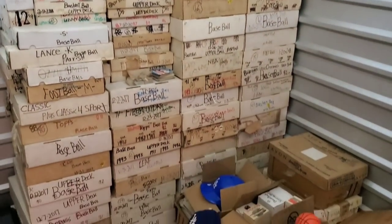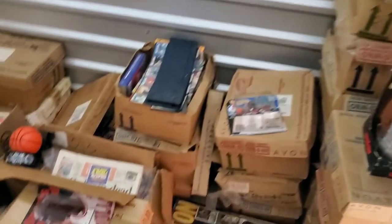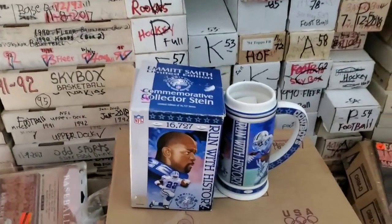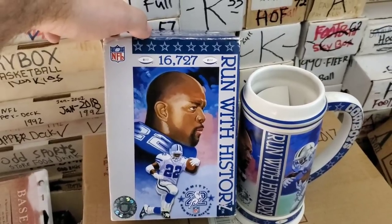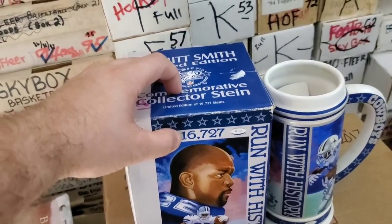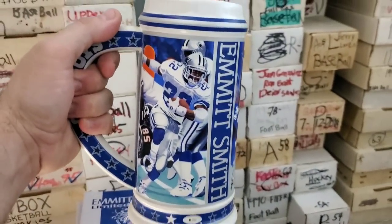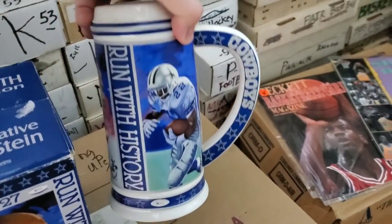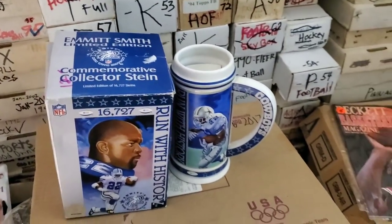All right, so I wanted to start the video in the storage unit because I came across some pretty awesome stuff in here. As you can see, everything is still pretty crazily a mess and there's so much stuff to still go through. But I wanted to start with this. This was pretty cool. Just came across it, an Emmitt Smith commemorative cup mug for when he eclipsed 16,727 yards. Check this out. It's really nice. Get the art on that. It's a beautiful, beautiful cup. Came across that. I've seen a lot of Dallas Cowboys fans in the comments.